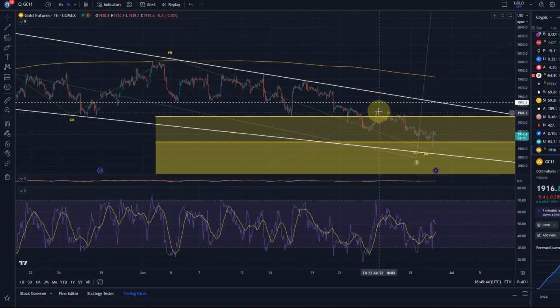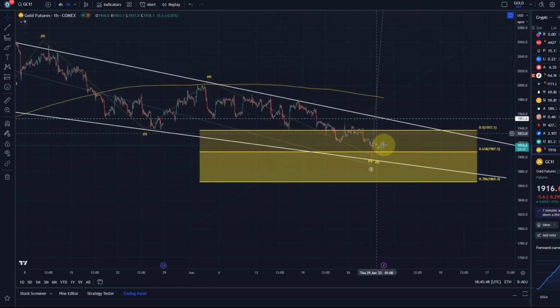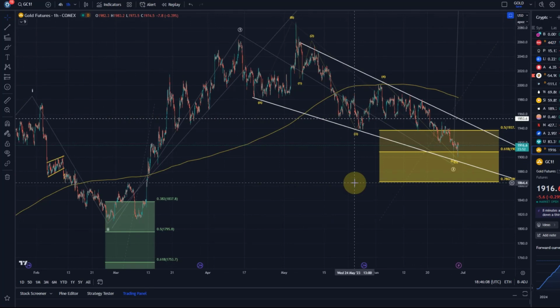But the golden ratio is obviously the support area that we expected to be reached now, because that was the next Fib level, 1907. Today we reached it. It is one of the main and relevant Fibonacci retracement levels. So a reversal from here is always possible, always likely. If we break below 1907, then I think we have to say hello to 1865.